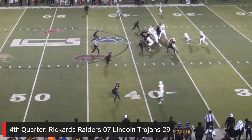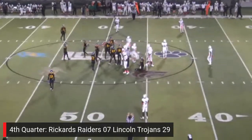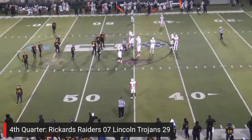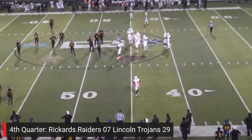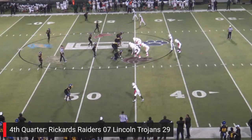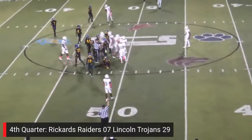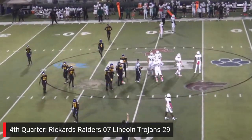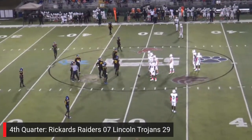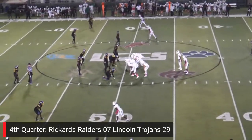Five minutes and 50 seconds to go. And right up the middle, 10 yards, it looks like. A Rickards player is a little slow to get up. Right up the middle. 5 yards on this. A lot of the Lincoln faithful still here watching it, supporting their team. Family members all the way till the end. 5 minutes left. The score 29-7, Lincoln Trojans.